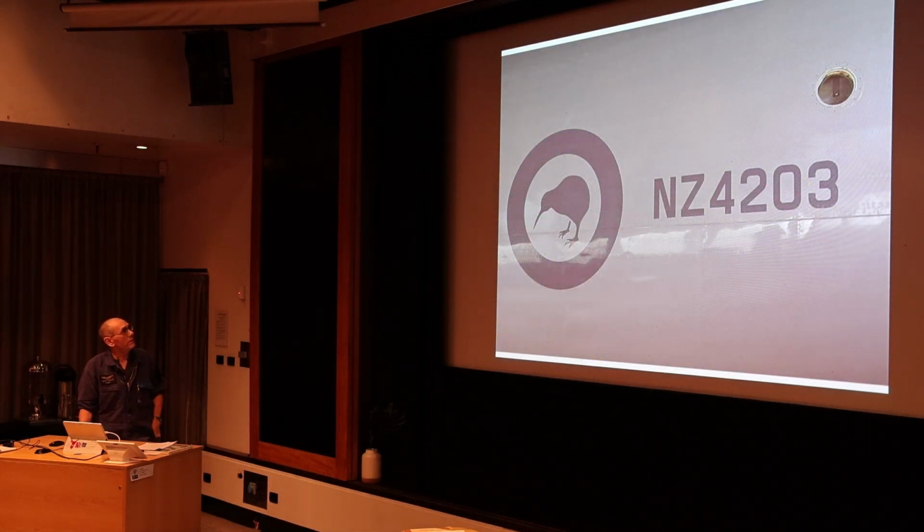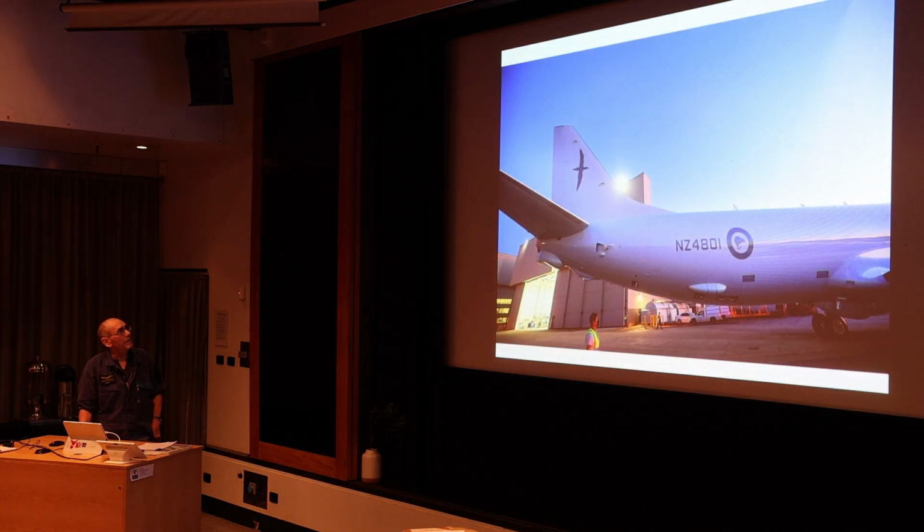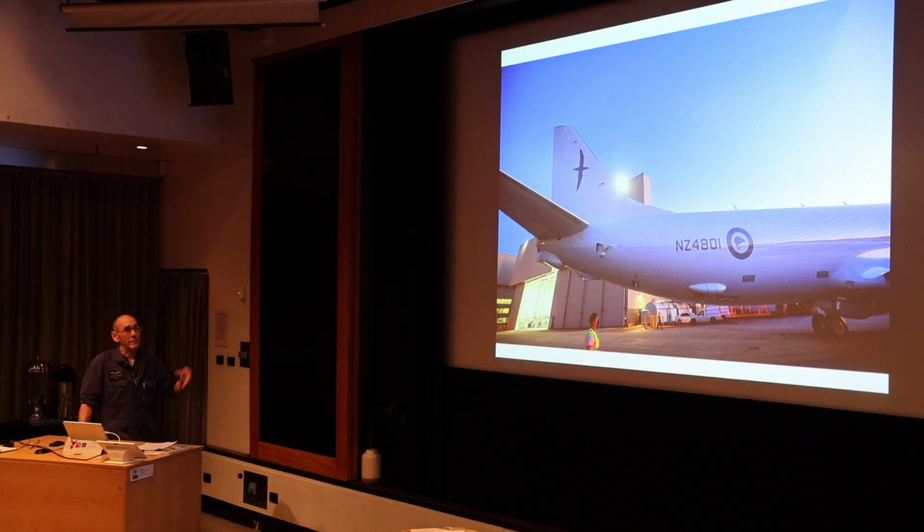So there's our Orion down the hangar with its low vis markings, and that's the P8 fleet with the big albatross on the tail. We don't have fin flashes anymore because you can't do red, white and blue and black, so they simply just don't bother with fin flashes anymore.